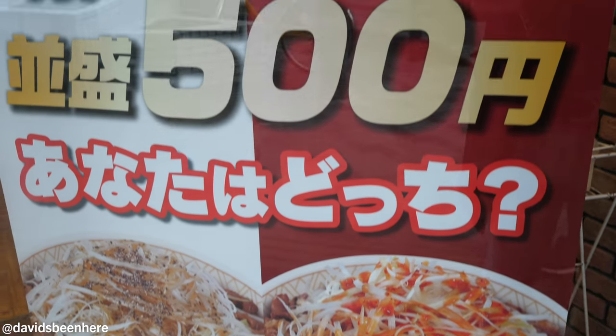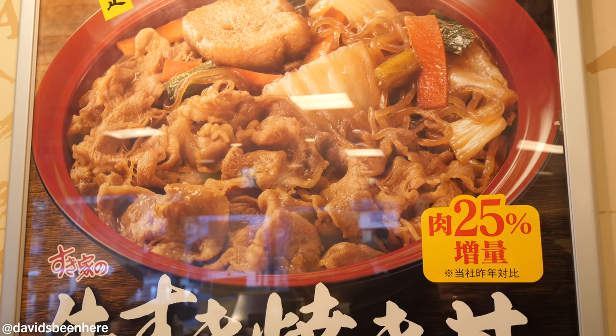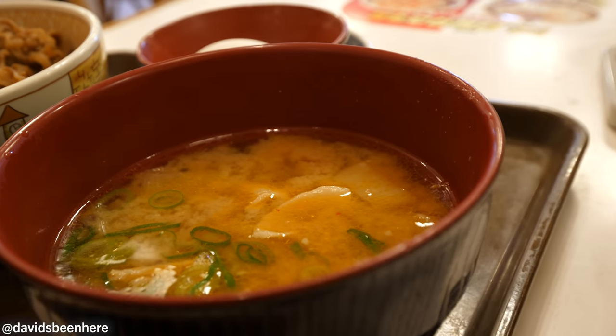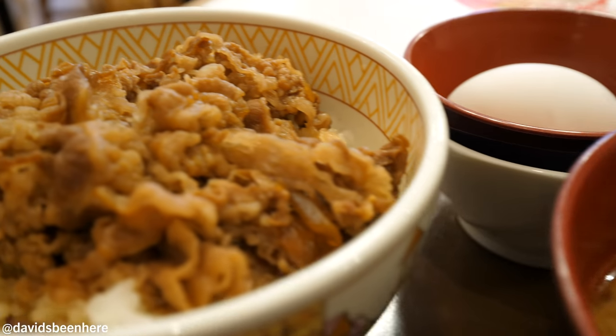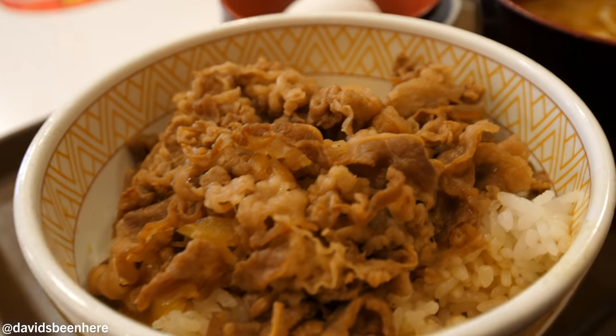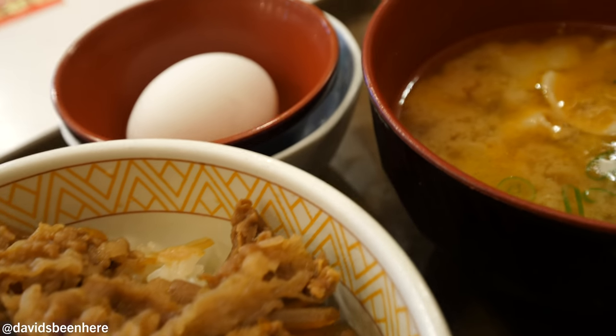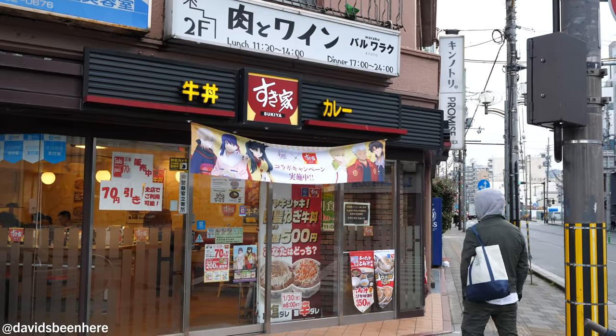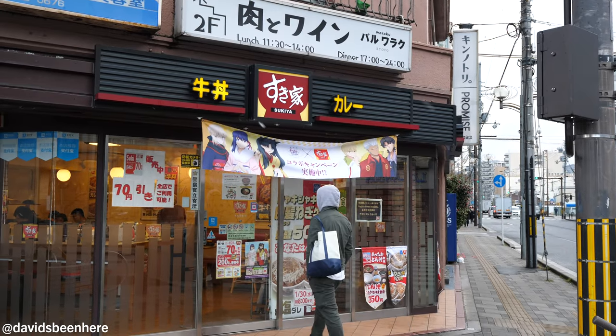This place has over 2,000 locations in Japan, and they're famous for the gyudon, which is basically a beef bowl. So it's beef, rice, onions, and it looks amazing, really filling. The regular size bowl costs 350 yen, which is $3.50, and there's no tipping. So it's really cheap, and really quick.